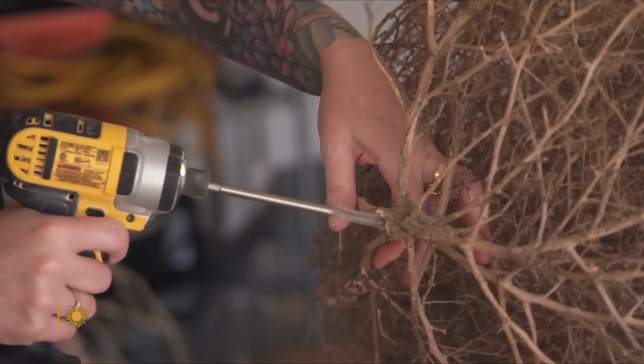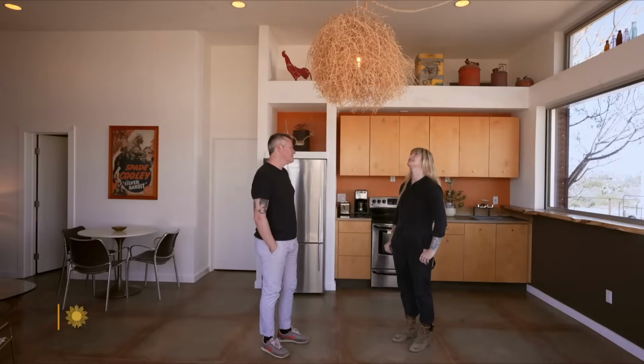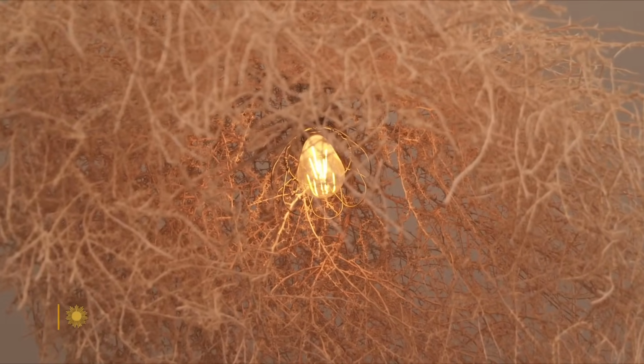But the real work really pays off. I do find myself really entranced by how the light plays on the upper parts of the branches. What's something like this cost? Nowadays, this particular piece is $4,200.